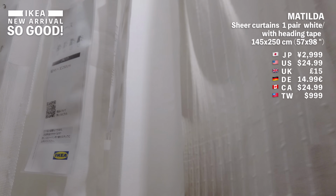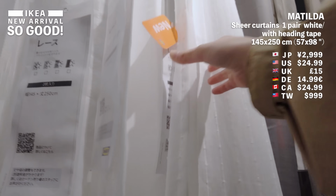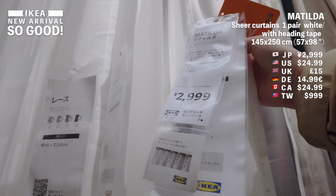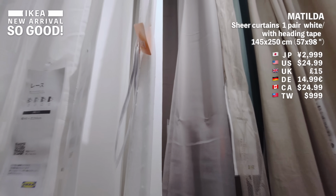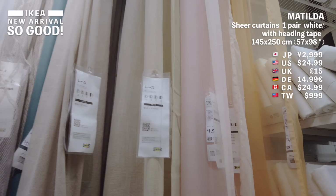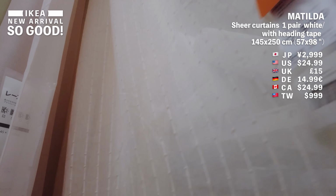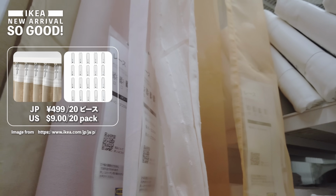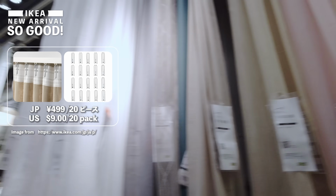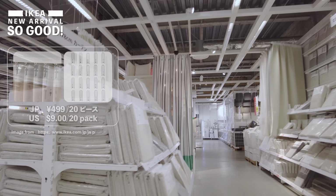These lace curtains are new. They have a soft and gentle pattern. They come in white and pink. The pale pink one is especially lovely. Here is the pink version. They're designed to work with standard curtain hardware, and IKEA also sells curtain hooks. This curtain itself is made to attach those hooks, so no worries there.